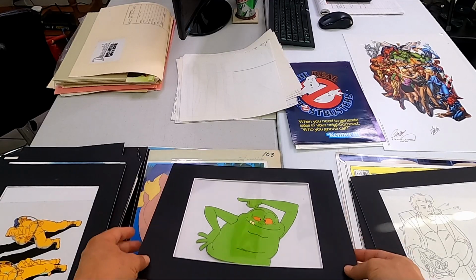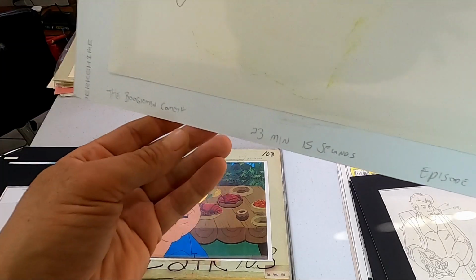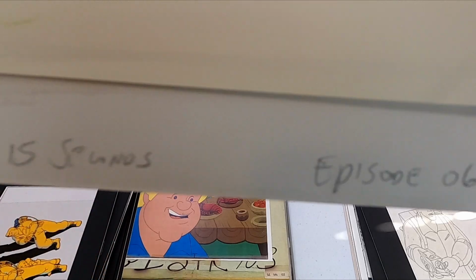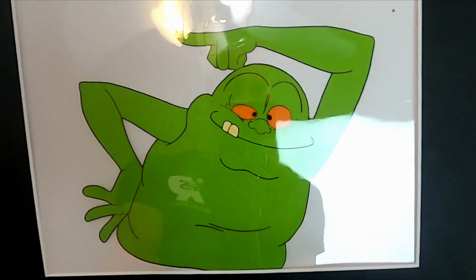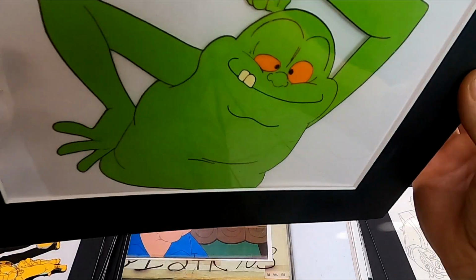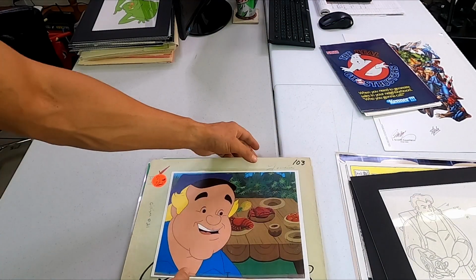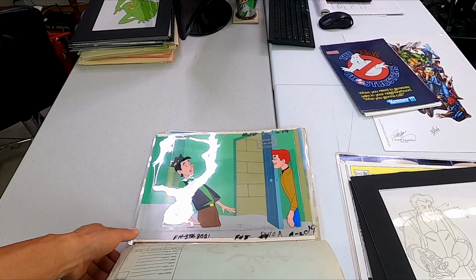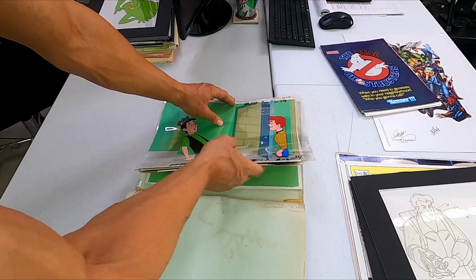Alright, and then the last Ghostbusters one that we have here. This one is from the same episode, The Boogeyman Cometh. 23 minutes and 15 seconds of episode number 6. Check them out. How cool, right? Alright, the last one, if I remember correctly, these are going to be Gilligan's Island cells. Yes, they are. Very cool. Alright, let's end with some Gilligan's Island cells.